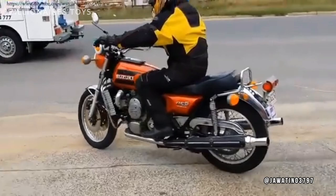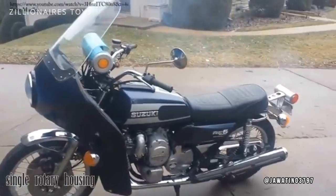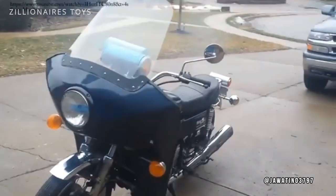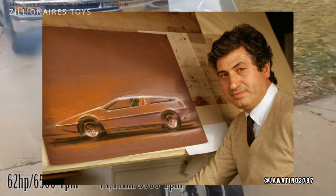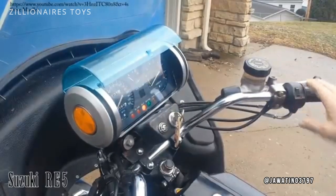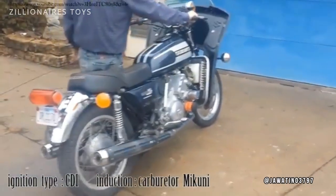boasting no fewer than 3 oil reservoirs for the sump, gearbox, and a total loss system for lubricating the rotor tips. Additionally, the throttle twist grip operated 5 cables. Suzuki enlisted the renowned Italian designer Giorgetto Giugiaro for the styling, resulting in a cylindrical instrument cluster with a green plastic cover, a matching tail light, and spherical turn signals.